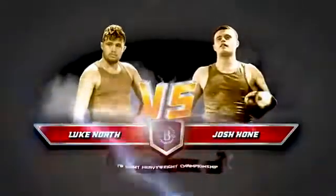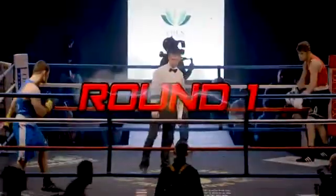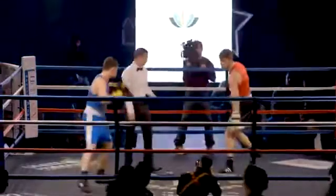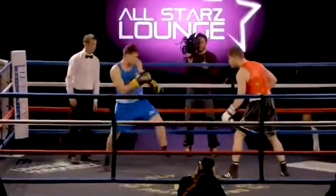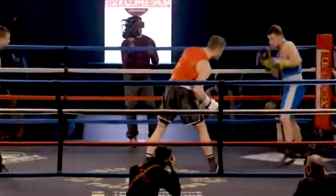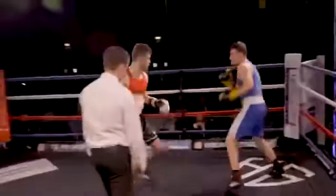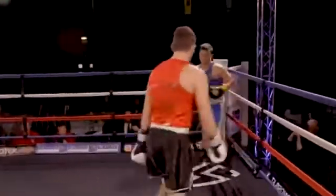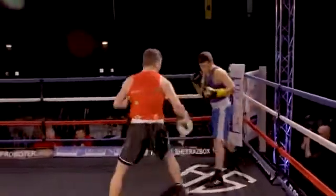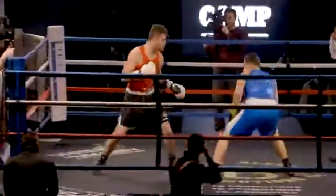In the TB Light Heavyweight Championship, we have Luke North versus Josh Hone. Ali, tell us a little bit about these two fighters we have here. So we have Josh Hone from Team Iron Fist, the white collar Josh Kelly. And then we have Luke North from Team Watford Crescent. So this should be a great fight. Both very experienced fighters fighting for the TB Light Heavyweight title. Both been there, done it before plenty of times. So this should be a cracking fight.